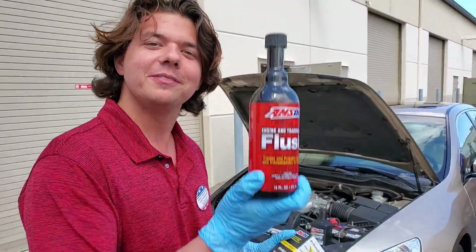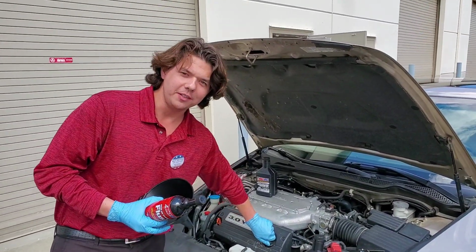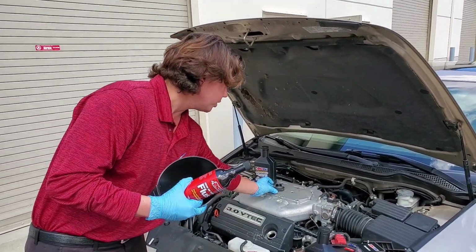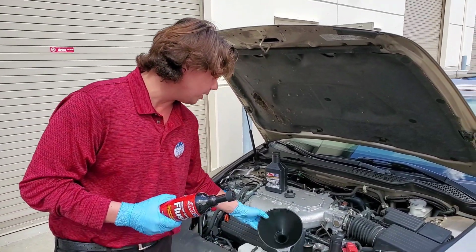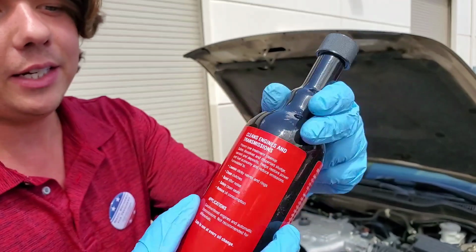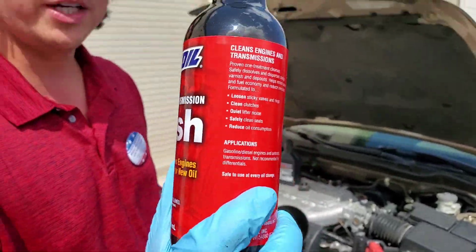Well, let's kick it off. So the first thing we're going to do is throw in our engine flush. This is a very thin detergent, and what it does is it actually gets all the carbon deposits around the rings out. If you have a turbo, it also loosens up oil coking inside your turbo, and it also cleans all this stuff around your rings. You stick it in, it goes in for 15 minutes, you idle it, it loosens sticky valves, quiets lifter noise, safely cleans the seals, and reduces oil consumption.